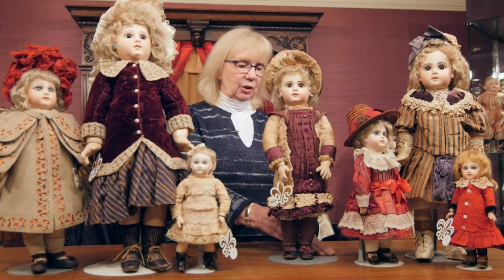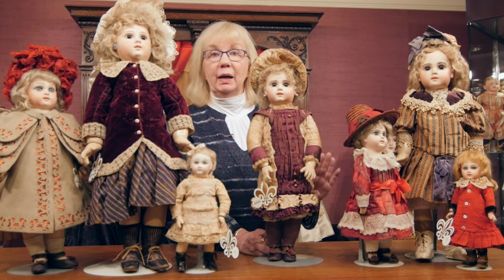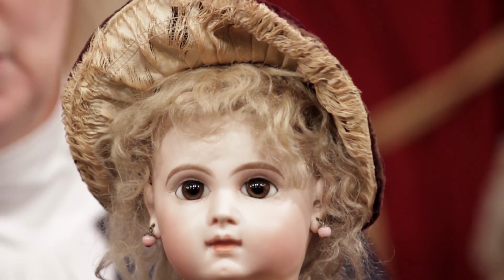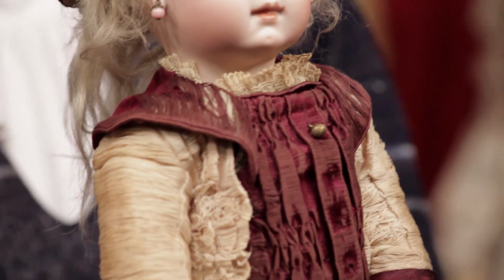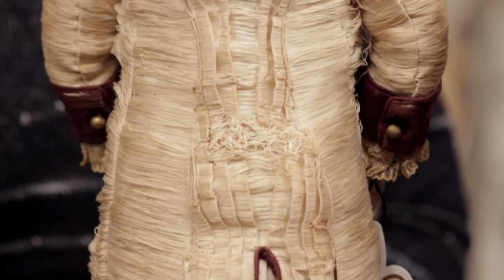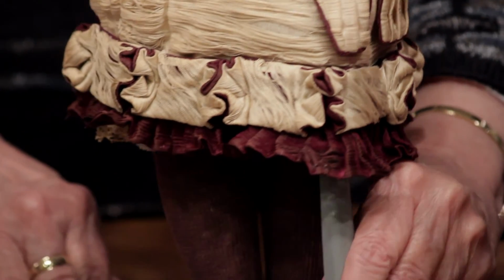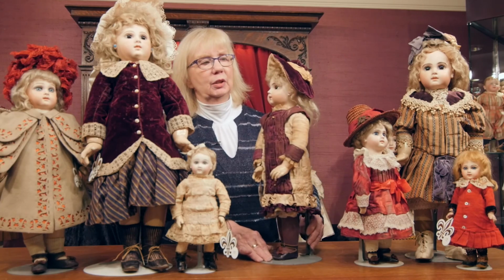Now, I have one here from the Ron Connor collection that has a wonderful costume, frail. No denying that. It's quite frail in the silk, but it is from the original Jumeau factory and sold by them in this manner. Very, very beautifully done. And when she comes back around, Karen was going to show you the depth of these paperweight eyes that I talked to you about already.